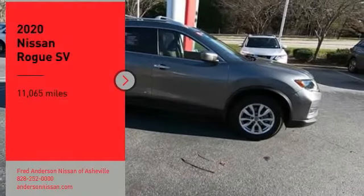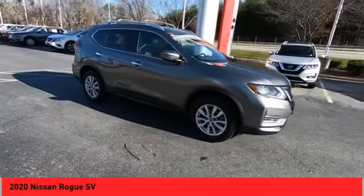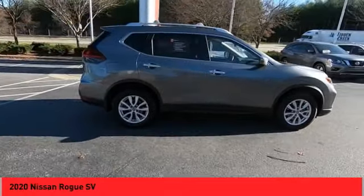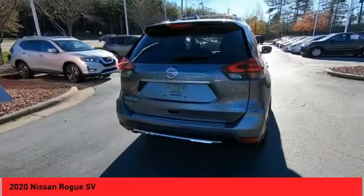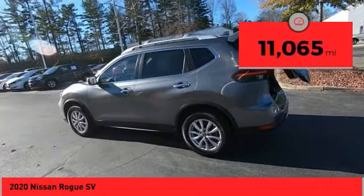Stop by and take a look at the 2020 Rogue. The stylish Rogue gets 27 miles per gallon and still boasts nearly 58 cubic feet of cargo space. With a 5-star side impact safety rating and confident handling, the Rogue is more than you expect and everything you deserve. This vehicle has less than 15,000 miles.